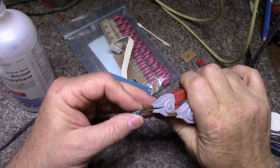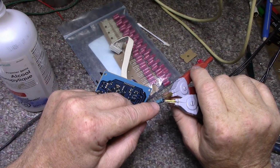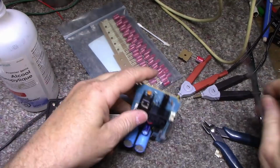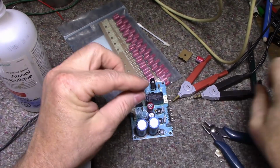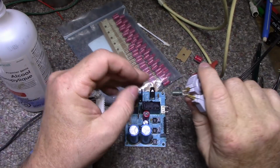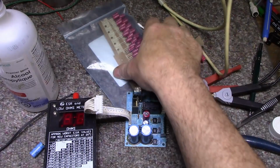Microfarad at 16. Yeah, this measures 7 microfarad, not 100. And it's got a 95 ohm ESR, which is garbage. Next one. It's probably even worse. Here we go. And this one measures 2.1 microfarad and 350 ohms ESR. 2 bad capacitors.